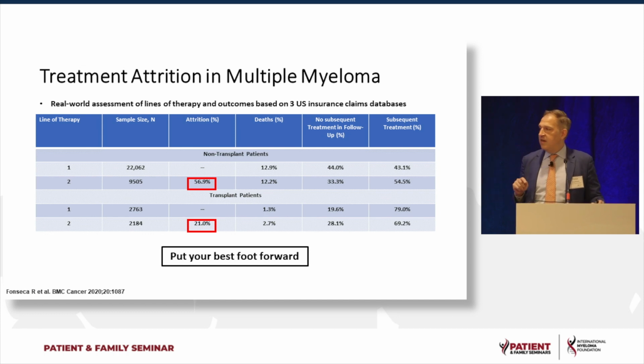Now, these data here that I'm showing you, I think, are flawed and exaggerated. I think insurance claims databases can only get you so far. But the point is that there is some attrition that occurs with each subsequent relapse. So putting your best foot forward, giving you the best chance of the longest remission is very important.